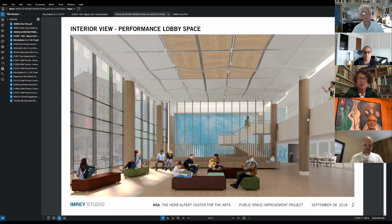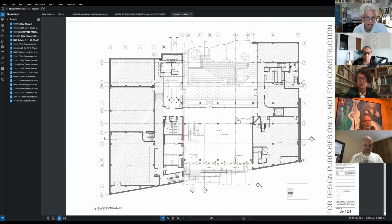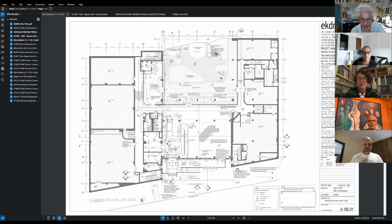That's basically the core. If you zoom back, you could see the overall context of the plan. I think it's important to note that it became obvious very early on that this space could be a lot of things for a lot of different people before, and this is what we inherited.